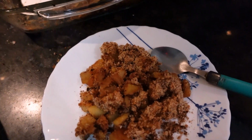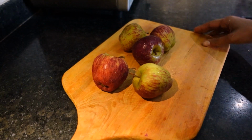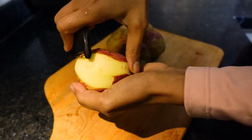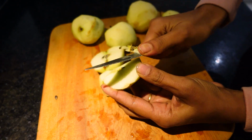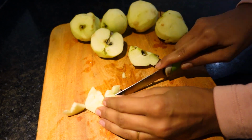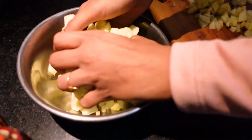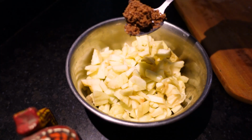Okay, so we are starting with my favorite, that is the apple crumble. I don't like apples so much, but I love apple crumble. So we are chopping up 5 apples in total. I remove the peels at first and then chop them up into very small pieces. After all that is done, I transferred them into a bowl. Squeezed in half a lemon, put in some jaggery powder in it.